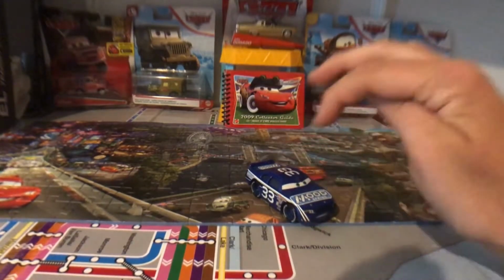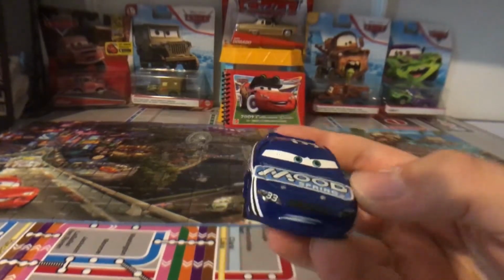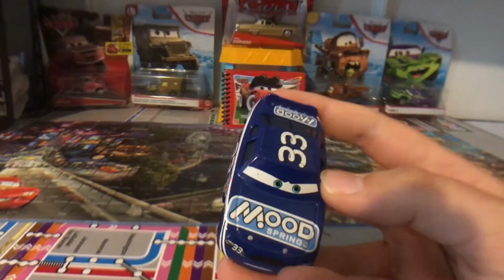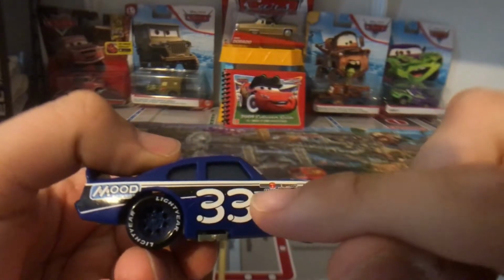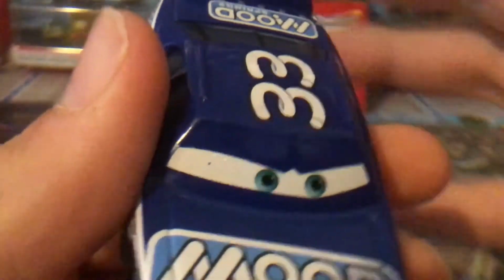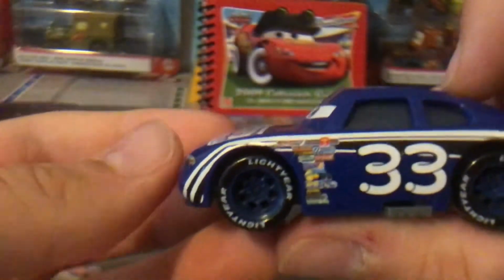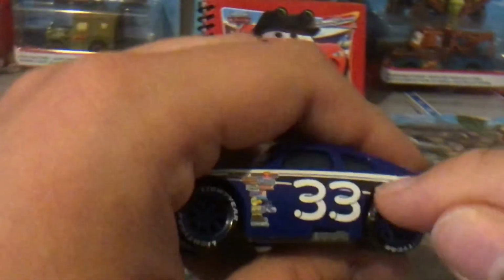So without further ado, let's get into a review on Chuck Armstrong. Here's Chuck Armstrong, and he's pretty determined. He has the lines, number 33, the Mood Springs, number 33, and he's pretty awesome. But just to let you know, I add those blue rims to make him movie accurate.